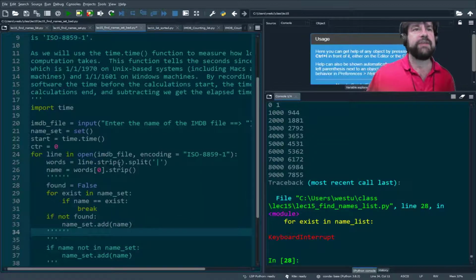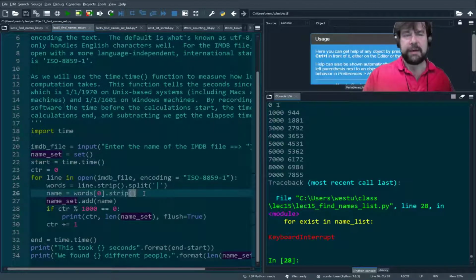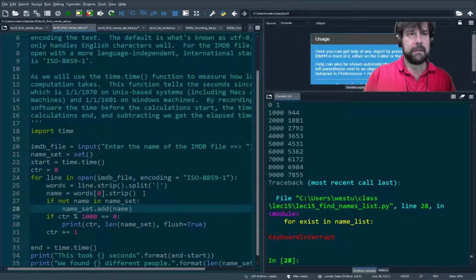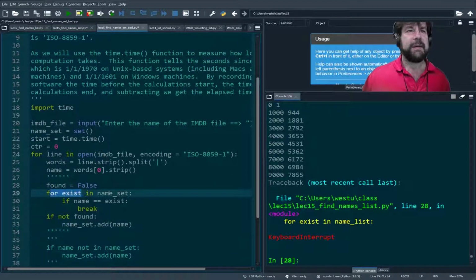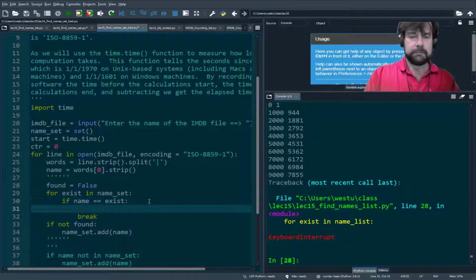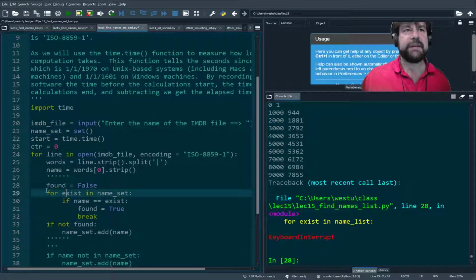All right, so now we've just taken this nice set code, right? And what we've said is, well, if we had our if not name in name set, right? And we decided that we wanted to make this explicit, by putting it in a for loop, well, it would look something like this. And now the issue is this is explicitly walking through all of the names in name set.